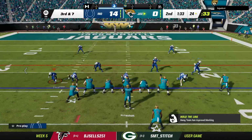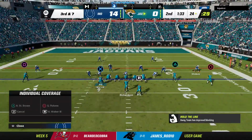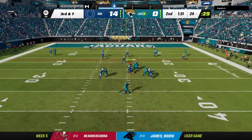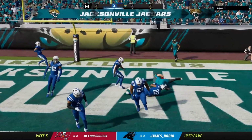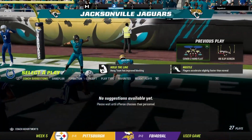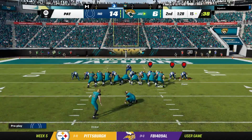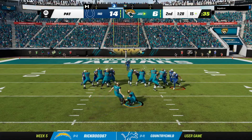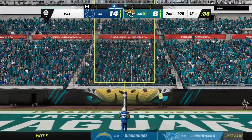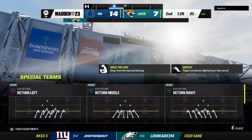With a big 3rd down coming up, he's hoping he's got a play dialed up that can take advantage of whatever the defense throws at him. And that is caught. Touchdown, Jacksonville. Mark Andrews. A 24-yard touchdown. And the Jaguars are back within a score. Extra point splits the points. That'll make our score 14-7.